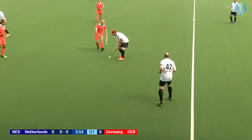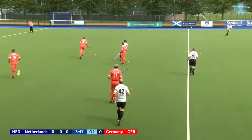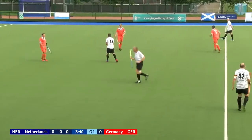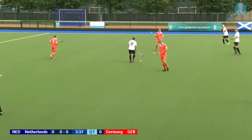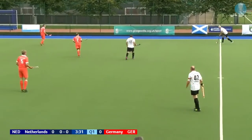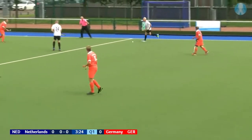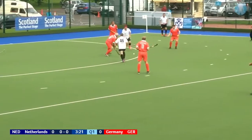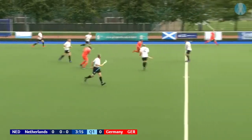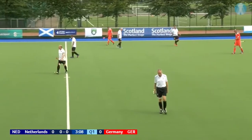Fail for Rolf Schusch. Milgez's pass wasn't one of his better ones, but they do have the free hit to Germany. And quickly stopped for the Germans. Dutch now might well feel they can break. Did it wriggle up off the body? It did. The pass, fortunate interception there from Raoul van Klaveren.